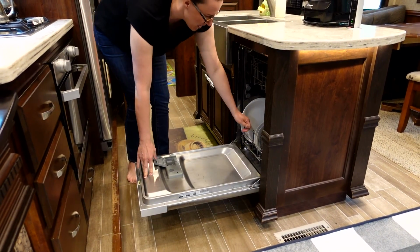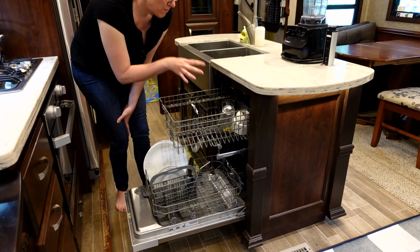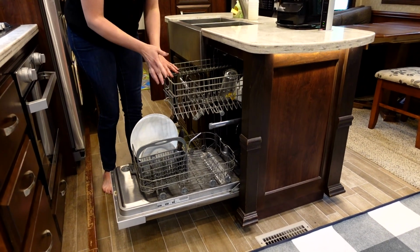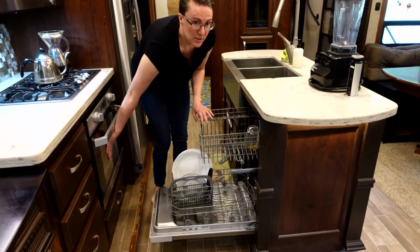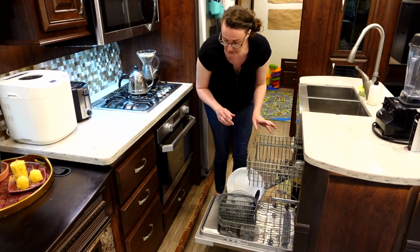So if I open this up, you will see that it has a lot of room and it fits a ton of stuff. Some dishwashers are more of a drawer style dishwasher, and people sometimes replace their oven with their dishwasher. But we wanted both.